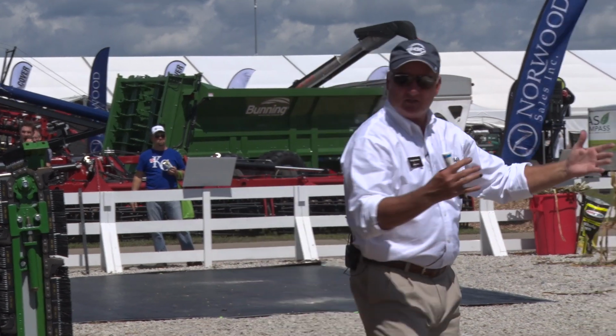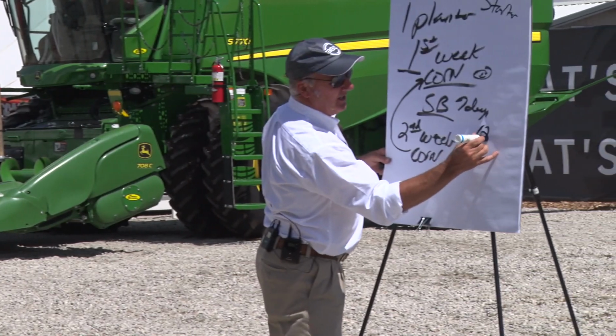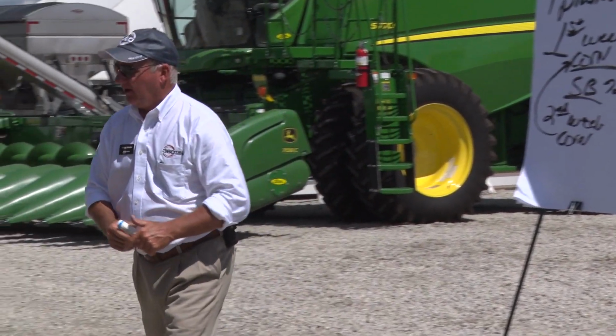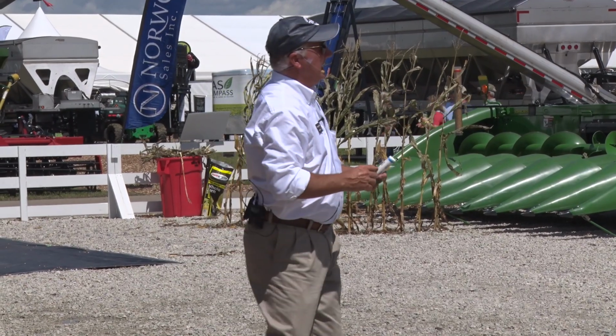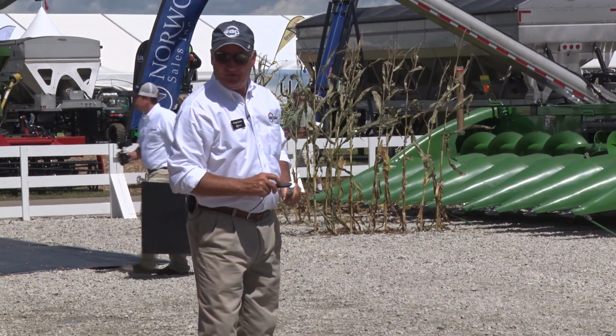And we can debate whether it's going to yield more. I believe passionately it will. Our studies over all the years, we're at 12 bushel over the last 30 years of starter trials. That's what our average should be. Some years 25, some years 2. It just depends. But I know this. I know that it makes quite a difference.